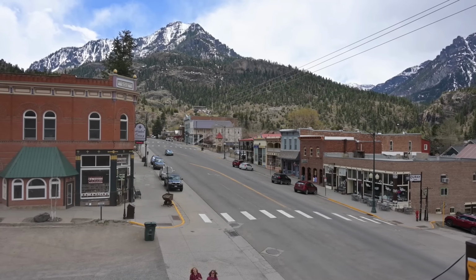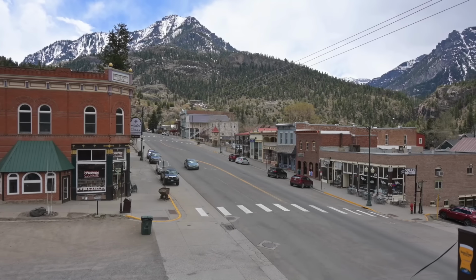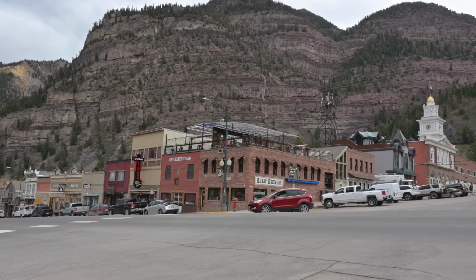And on a side note, if you are ever in the little town of Ouray and you're looking for a great place to grab a burger and a beer with rooftop views of the mountains, I would recommend stopping in at the Ouray Brewery. Unless, of course, you have a drinking problem and you cause chaos wherever you go.